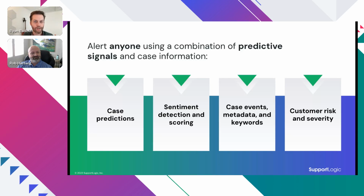I'm going to jump over here, and it looks like escalation is a hot one. And just to give you the feedback on our previous poll, it looks like Slack is something folks are really keen to use when it comes to alerts, which is great to hear. And yeah, we're seeing escalations as the hot one.